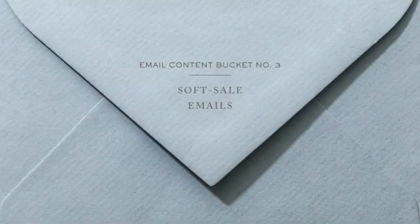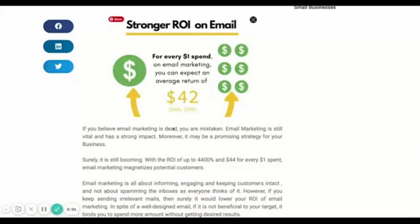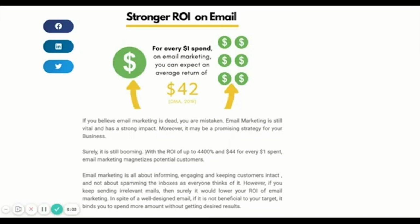That brings me to number 3, soft sell email newsletter content. Okay, so the ROI on email is still incredibly high. I am just learning how to invest money, but here's what I do know. Email has an ROI of about 42 to 1, so if I could invest $1 into something and get 42 back, I'm going to do it.